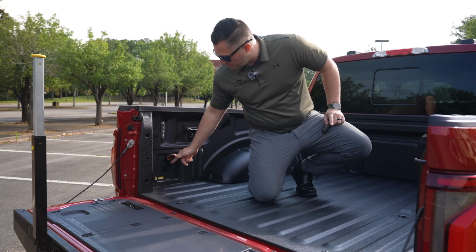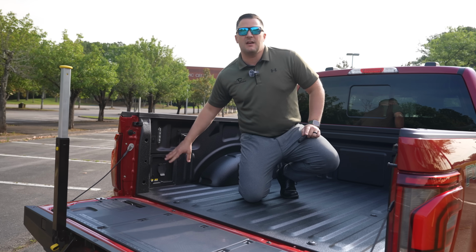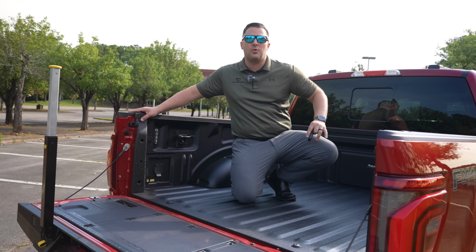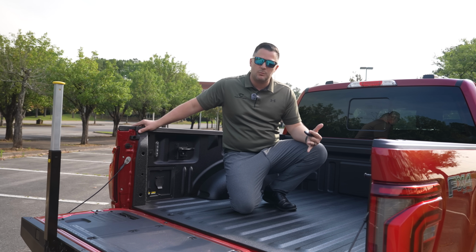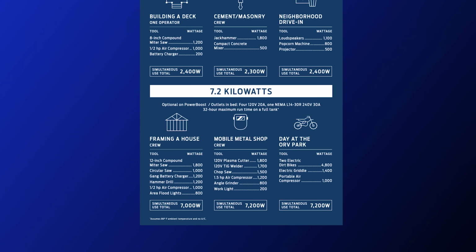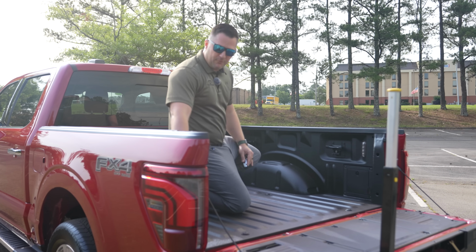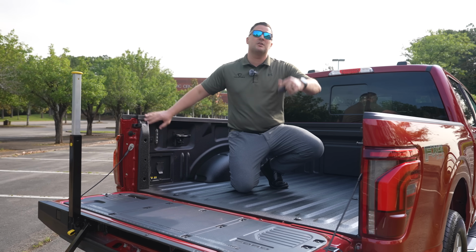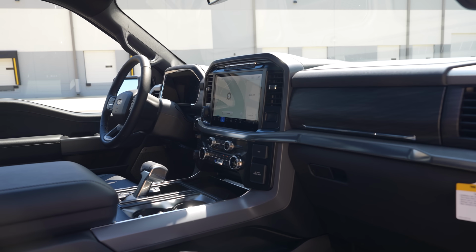We have a 400-watt power plug in this vehicle. Now, there are a couple of different versions of these plugs depending on how you have your vehicle equipped. Case in point, this one's got the 400-watt outlet, but if you go with something like a Power Boost engine, which is the hybrid system we talked about in the previous video, you can actually get up to 7.2 kilowatts of continuous power out of the bed of this truck, which is pretty wild. But for most people, 400 watts is a pretty good option. Not only that, but you also have another plug inside the cabin, and we're going to talk about that in just a second.